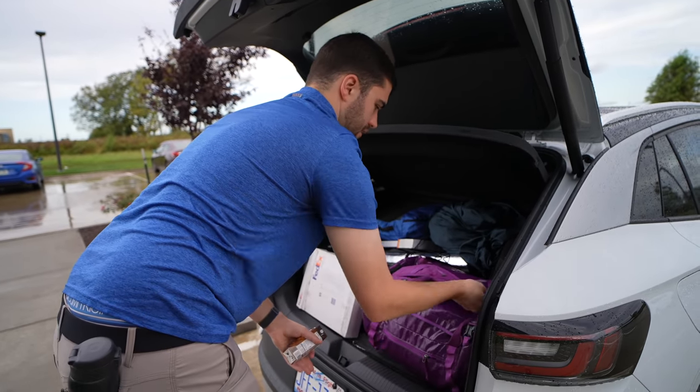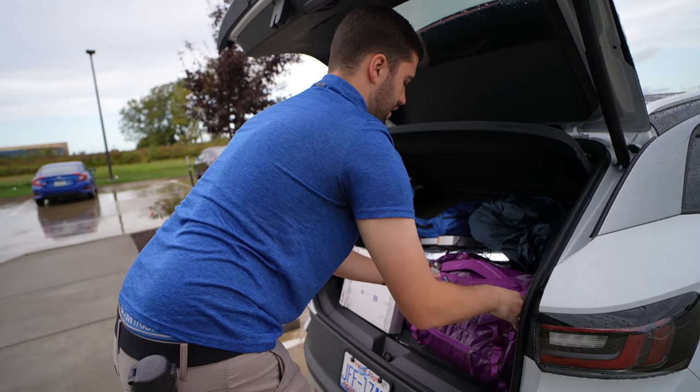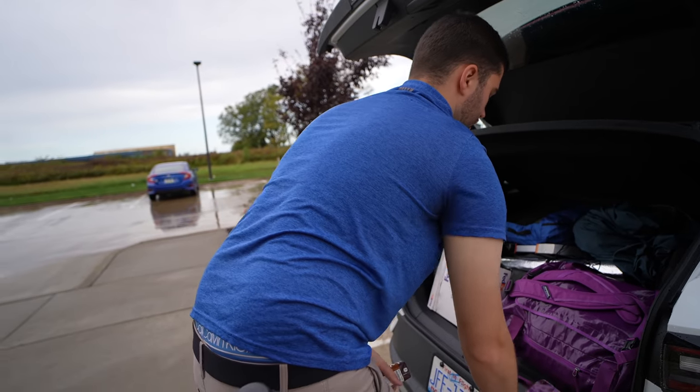Why is this bag growing? I swear it's not. I thought it would be smaller too because I switched shoes and these ones are bigger.